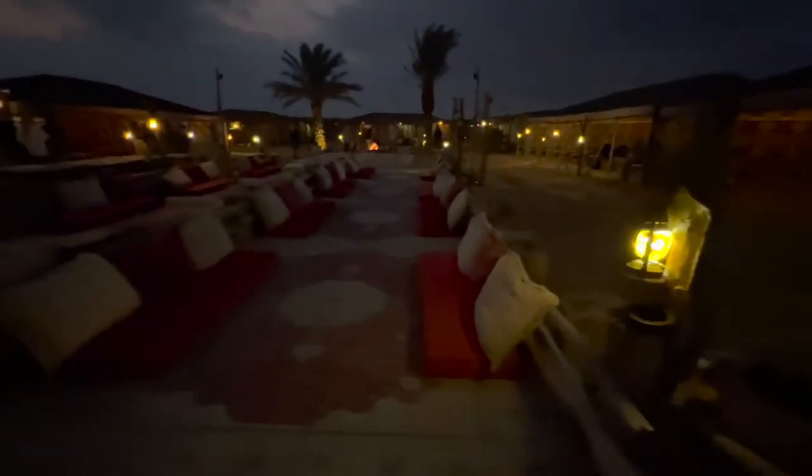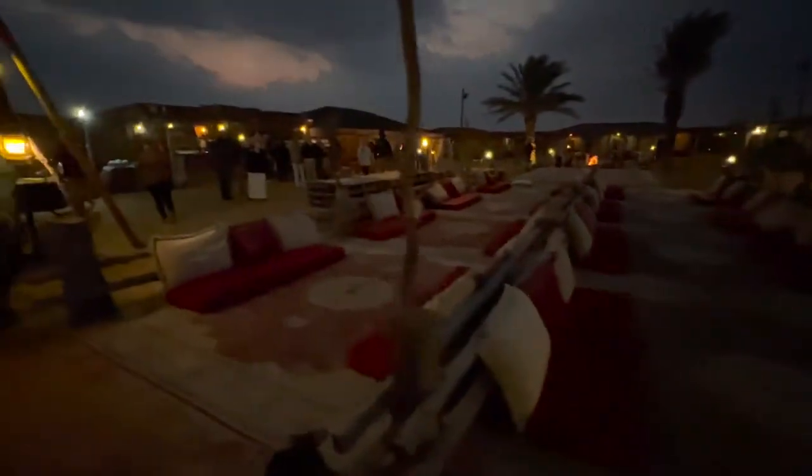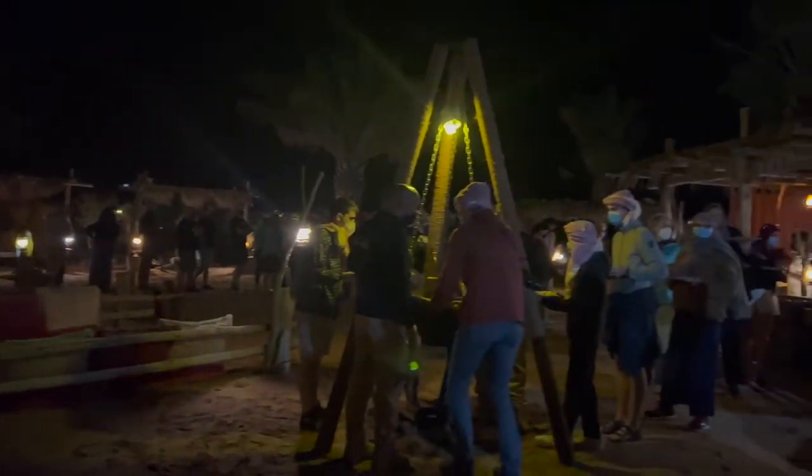The location itself is so beautiful. You get to walk around, see all the free activities that they have to offer, and then once the dinner is getting started, they'll let you know so that you can walk over to get your plate.